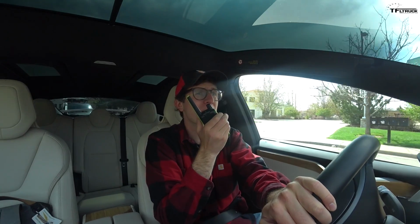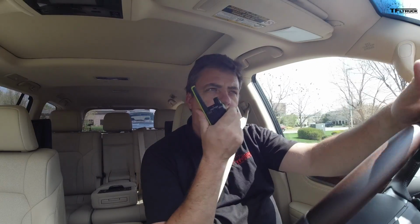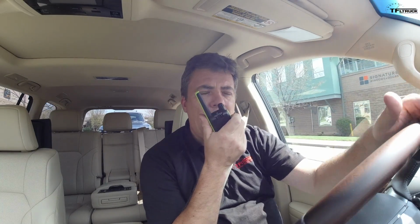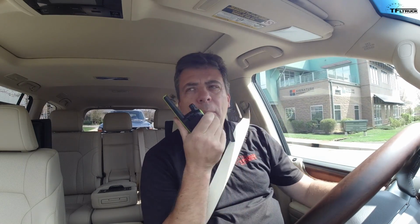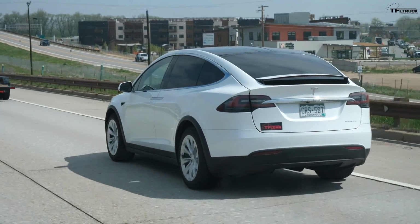How much are we hauling, by the way? What's the weight of that trailer and the Subaru combined? The trailer weighs about 3,000, the Subaru weighs about 1,900. So we're at about 4,900 pounds, which for this Lexus should be a piece of cake because it's rated to tow about 7,000. But it will actually max out that Tesla.